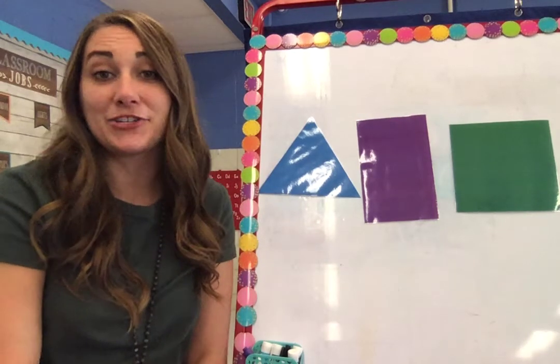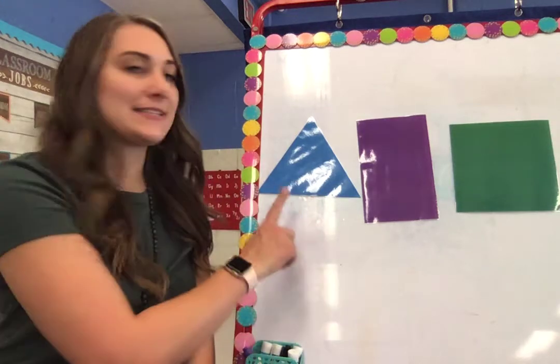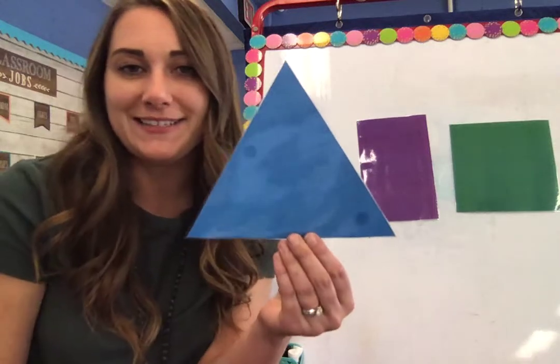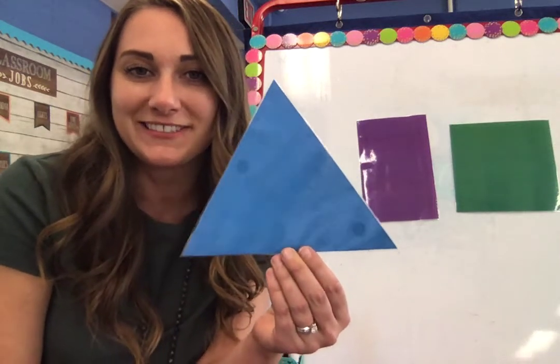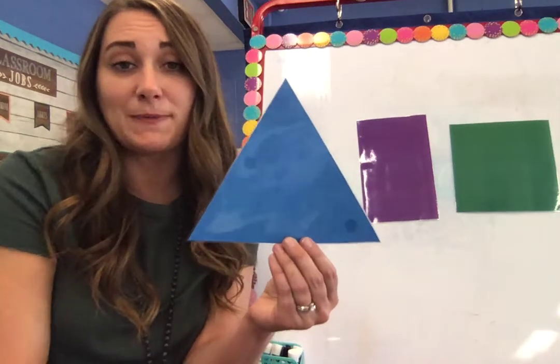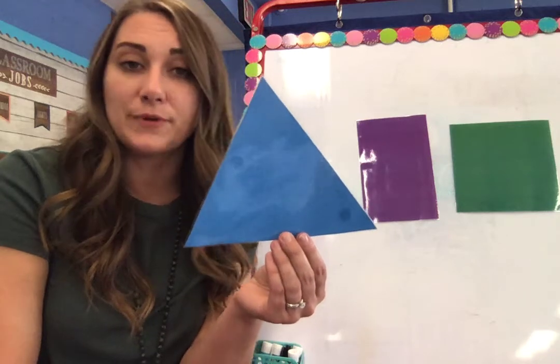Today we're going to talk about shapes, and I have 3 shapes that we're going to talk about today. Let's talk about this blue one first. I'll hold it up closer so you can see. Does anybody know what shape this is called? That's right, it's a triangle, and triangle's special number is 3, and it has 3 corners and 3 sides.